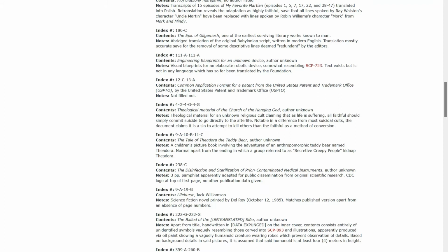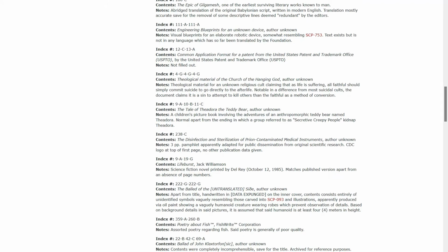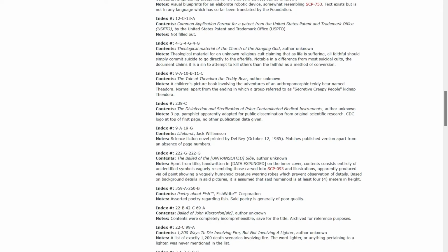Engineering blueprints for an unknown device. Visual blueprints for an elaborate robotic device somewhat resembling SCP-753. Text exists but is not in any language which has so far been translated by the Foundation. Common application format for a patent from the United States Patent and Trademark Office. Notes not filled out.